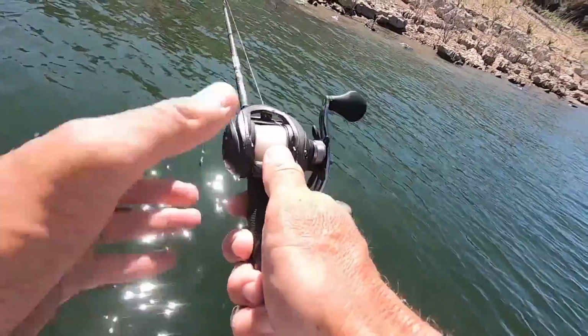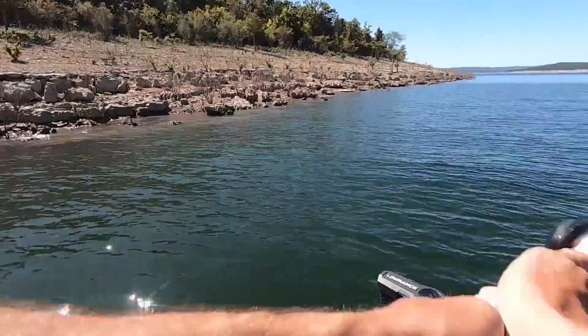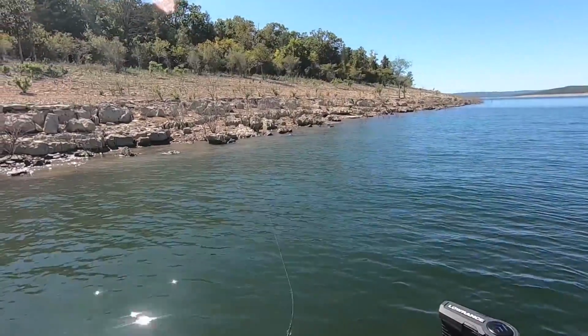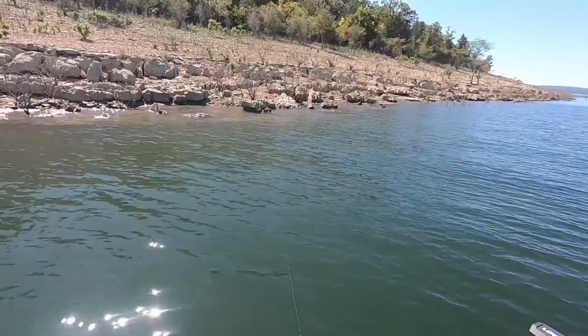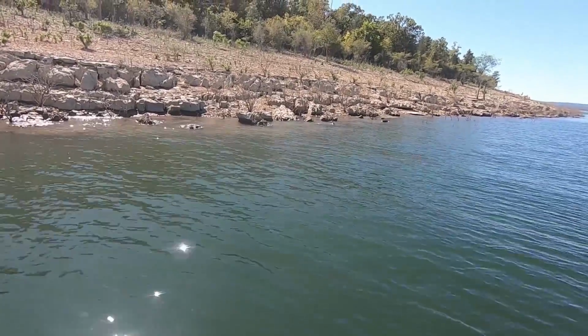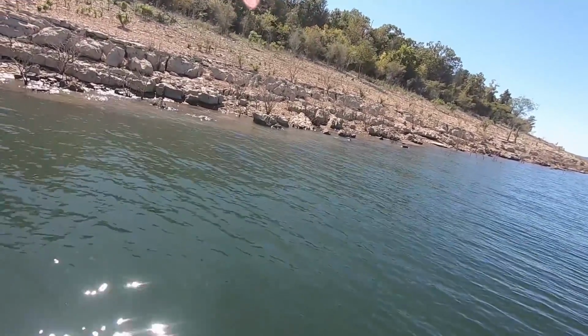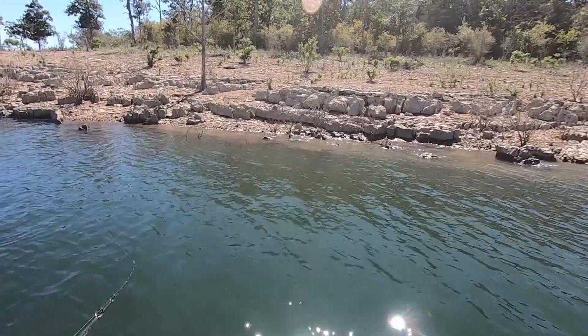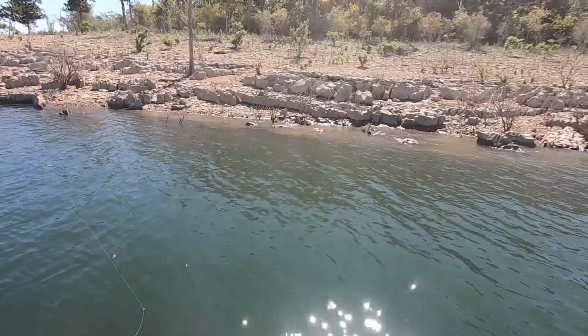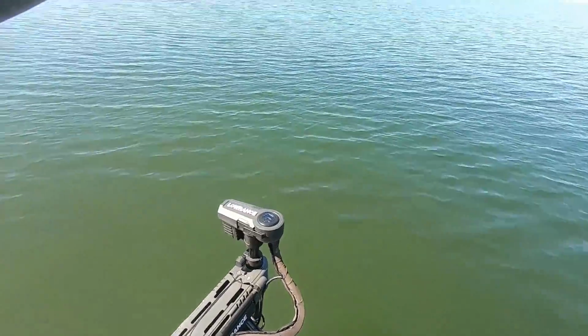Oh my gosh, there's a keeper right there. Okay, so this can't be the right color because he just followed it and didn't eat it. That last one I caught and culled with, he had it on the outside of his mouth. So he just swiped at it. He didn't try to eat it. So this can't be the right color.